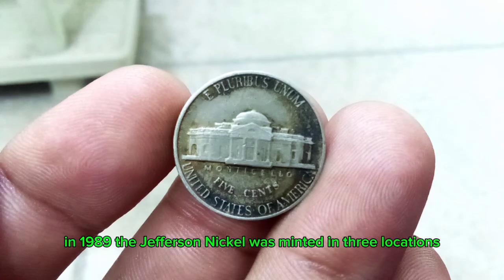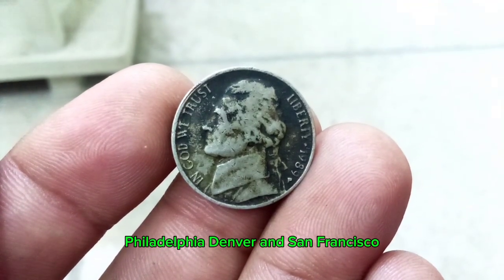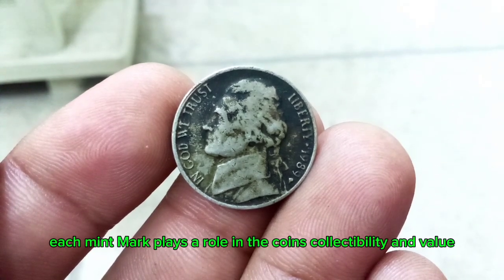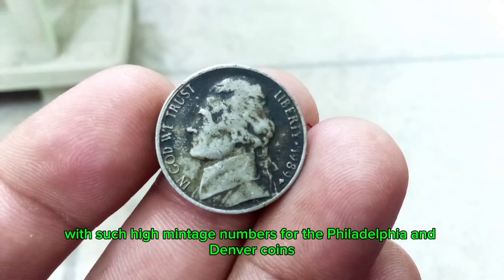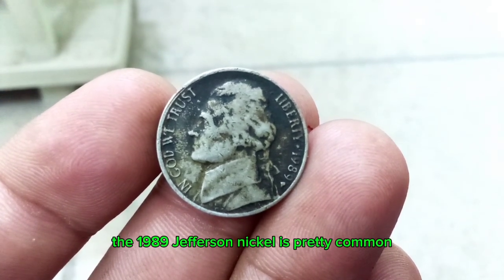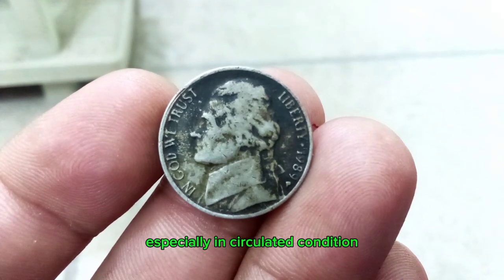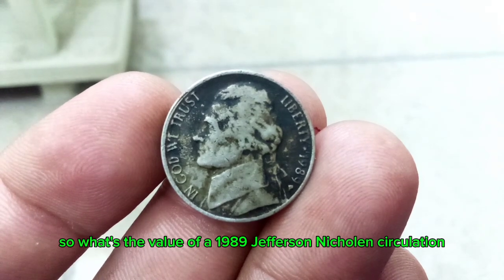In 1989, the Jefferson nickel was minted in three locations: Philadelphia, Denver, and San Francisco. Each mint mark plays a role in the coin's collectability and value, which we'll discuss in just a bit. With such high mintage numbers for the Philadelphia and Denver coins, the 1989 Jefferson nickel is pretty common, especially in circulated condition. So, what's the value of a 1989 Jefferson nickel in circulation?